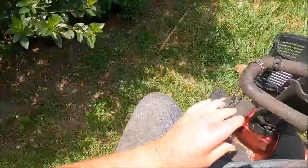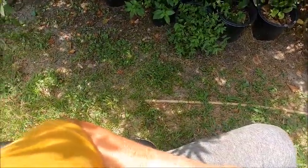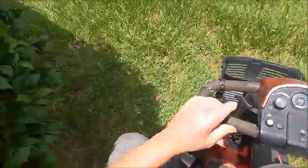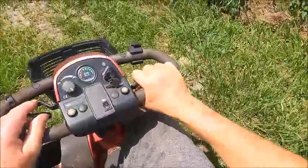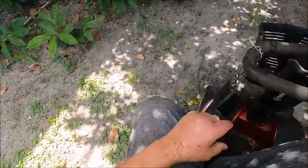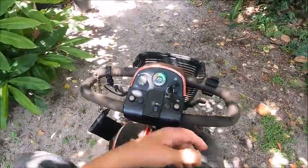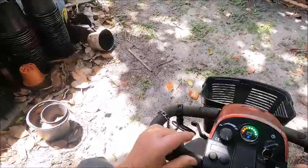Now, these are my oysters. And I'm not too thrilled about these things. I don't like the way they look at all. Boy, this grass is growing back fast. I need to start selling these elven ears.